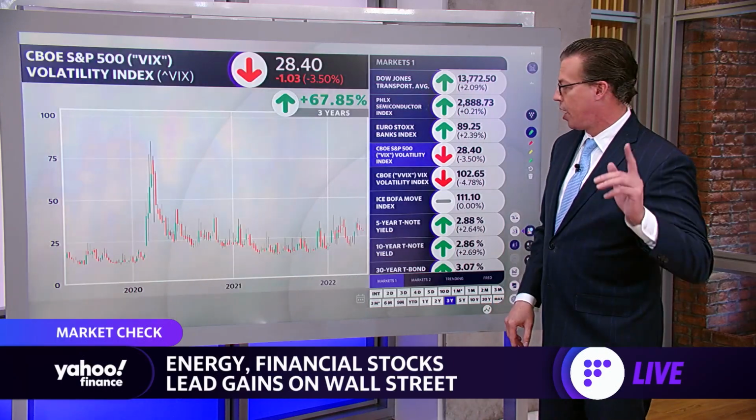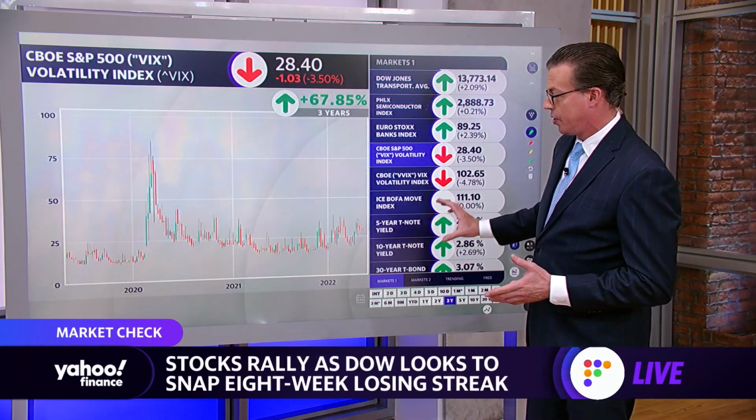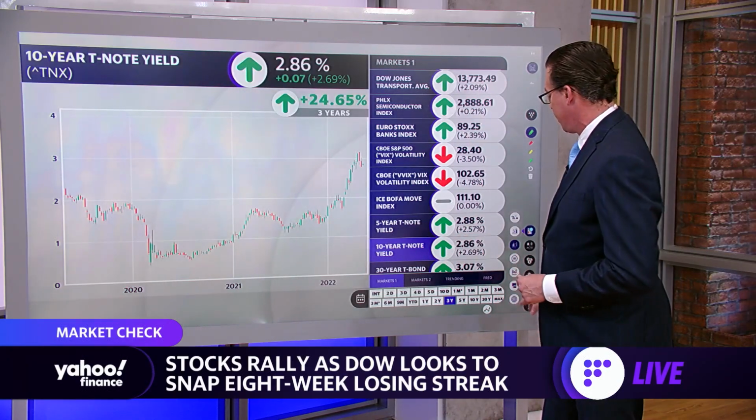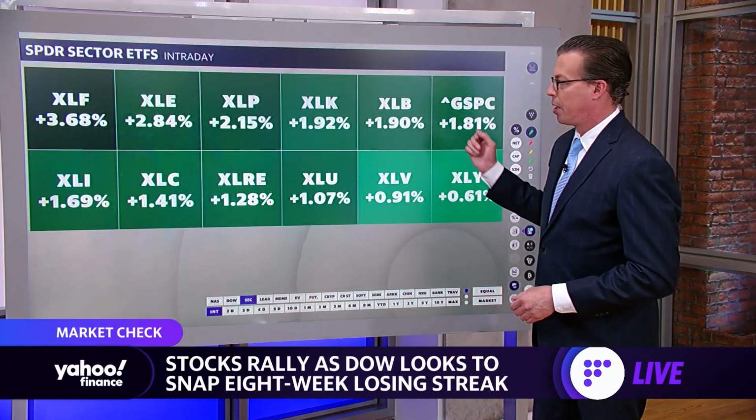Checking in on the VIX, it's hovering below 30. This is a 3-year chart, and you can see what a non-trending asset this is. And then the 10-year T-note yield up 7 basis points. And in fact, the entire yield curve, except for the shorter end, is moving higher by about 7 basis points.